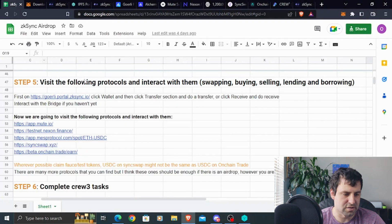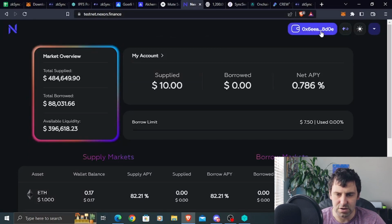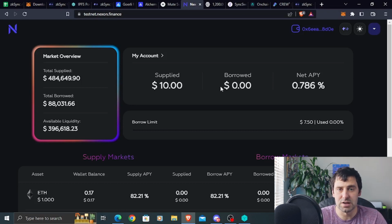The next one is going to be testnet.nexon.finance. So you're going to go to testnet.nexon.finance and you're going to connect your wallet. Now over here, remember, if there is any protocol that offers you a faucet, please do faucet and claim those test tokens, because for instance USDC on one protocol is not the same as USDC on the next protocol, because these are just testnet tokens and they just created random contracts for the tokens that they both call USDC, even though these are different contracts. So always claim, so you'll be able to interact with all these protocols.